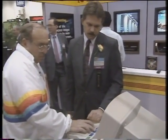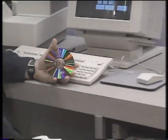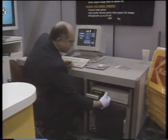The Kodak introduction was an early announcement, to say the least. Product will not be available until late 1992, but Kodak hopes the early introduction will give developers enough lead time to provide the application software.